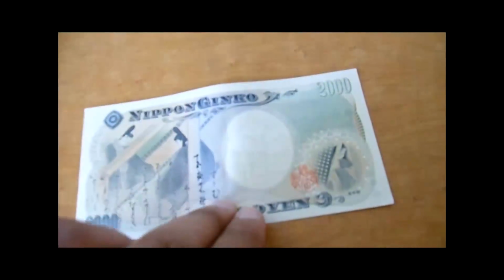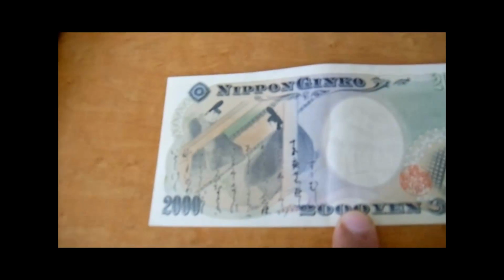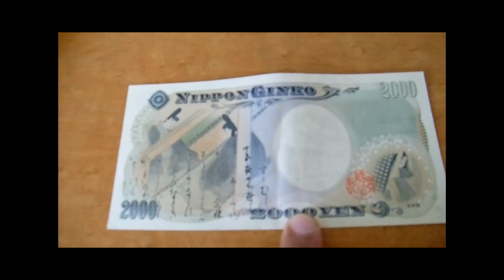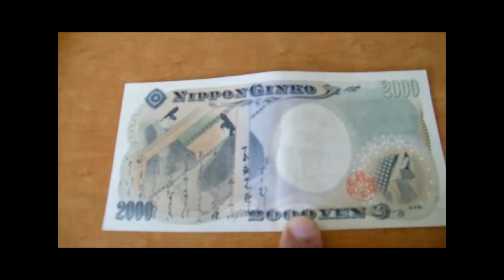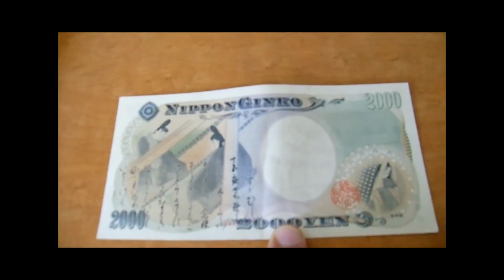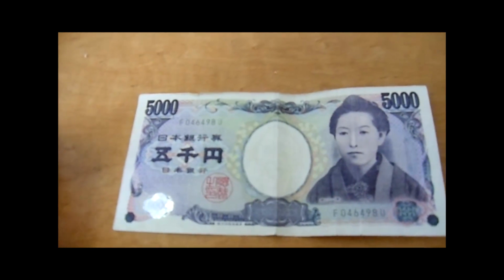I think it's the newest note out of all of them. I can't remember which year it was introduced, but it's newer than all the other notes. So that's the 2,000 yen note, which you probably won't see very often. And then the next one up is the 5,000 yen note, which is 37 pounds or something, 38 pounds.